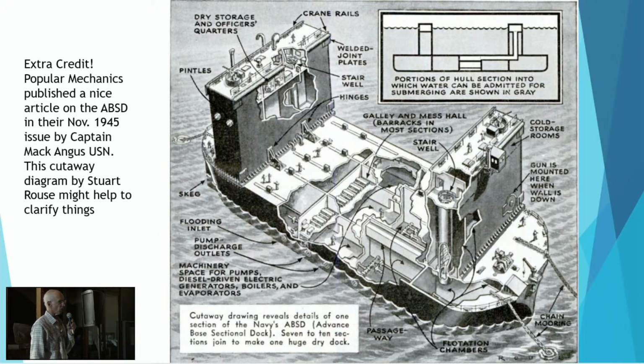So they sent me an article by Captain Mac Angus, showing a cutaway diagram and describing the operation of one section of the floating dry dock that was in use down there. So basically that was the big clue. I had already had access to the National Archives and was building the model at that time when this information came around, which is kind of cool. There's very little information online, but this article from 1945 suddenly became available, and here's how it works.